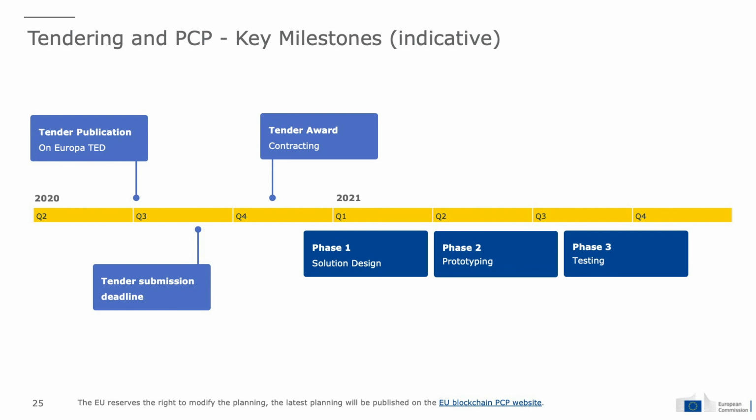And the reason that it's the 3rd of March is that we would like to host an event here in Brussels on the 11th of March to bring vendors together to discuss a little bit more, for us to present the results of this open market consultation, and also for us to continue the discussion on what should be in the scope of this pre-commercial procurement. So we hope to see you there, and we will set the deadline to register for the vendor event as the 23rd of February. And again, you can do that on our European Blockchain PCP webpage. So there we have it.